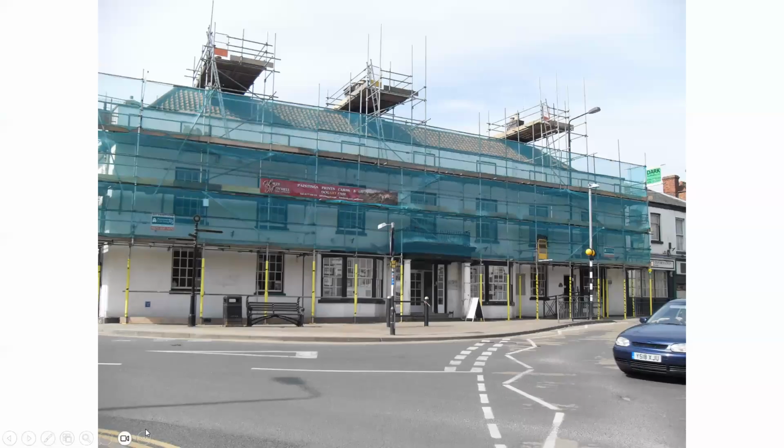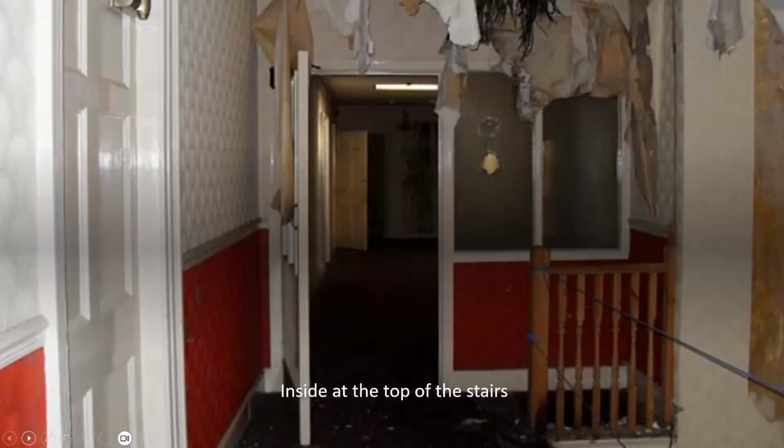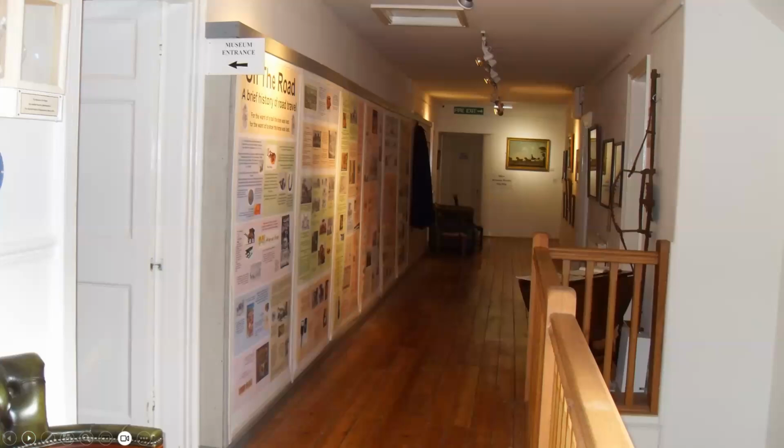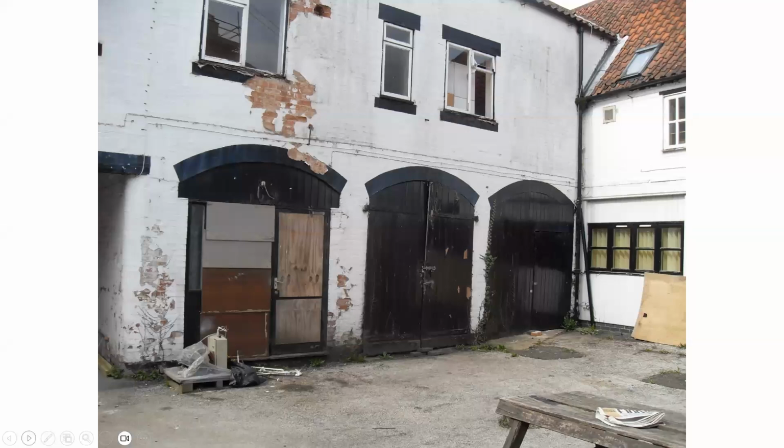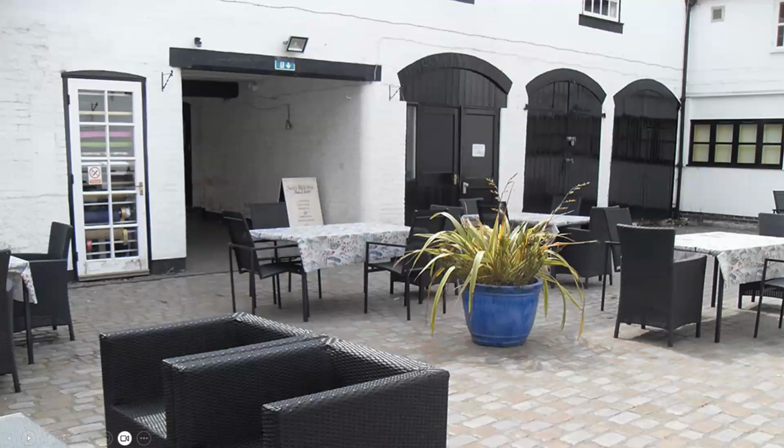We did a lot of work on the building. This was what it looked like inside, just outside the entrance to the museum. And that's what it looks like now. The courtyard was totally overgrown. We cleared out all the greenery and then set to on the buildings themselves. And this was the final result after we'd cobbled the yard and tidied it all up.